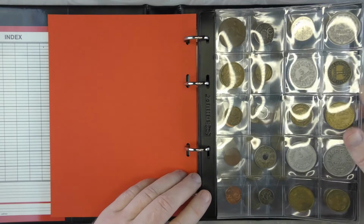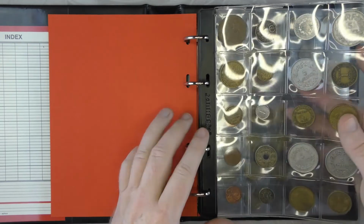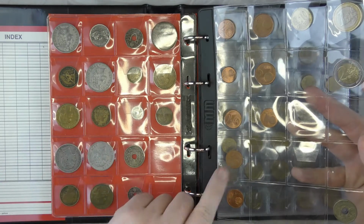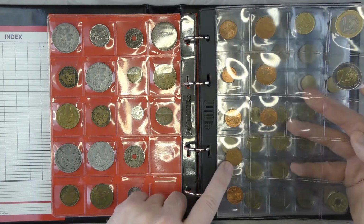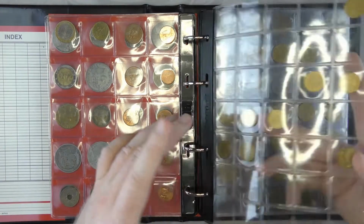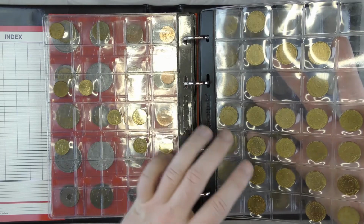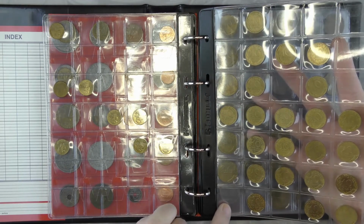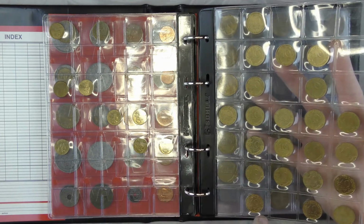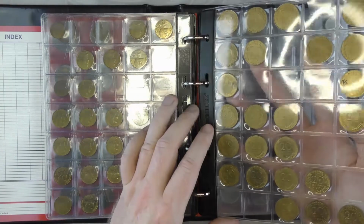So this is our French album. I think we added the 1943 5 franc was new this month. Got a feeling we had a couple of new euros from the coins to collect hunt as well. There was no new 5s. There was a couple of new 10s. So just having a look now, there's no real gaps filled. We've got small runs of like 4 and 5, but nothing that really links together. And I think we got a new 20 this month as well.